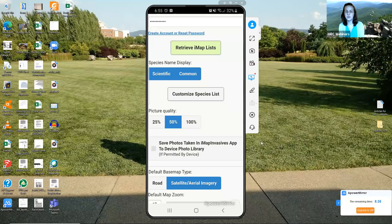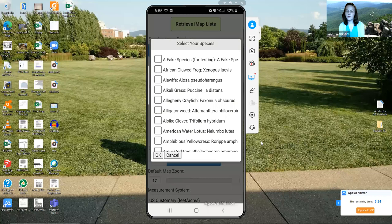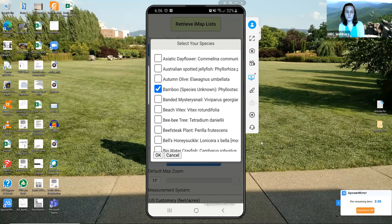There's also the option to have a custom species list. Right now in Pennsylvania iMap, we have close to or slightly over 400 species of invasive plants, animals, and insects that we're tracking. When you scroll through that list, as you can see here, it's pretty long, so it can take a while to go through. When you're creating a record, scrolling through it slows you down a little bit. So you can check some of these boxes. You can see I've already got one checked for bamboo. You can go through and check just the species you're interested in looking for, or the ones you're thinking of finding. For the scavenger hunt, you can make a custom list of just the 15 species on there, then say okay and save that.